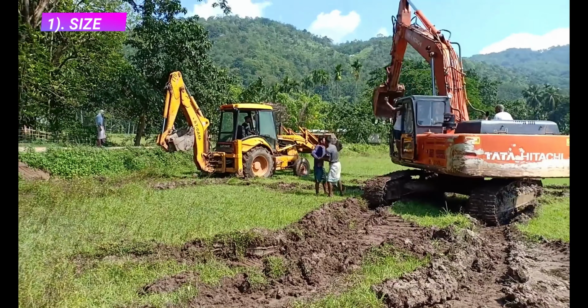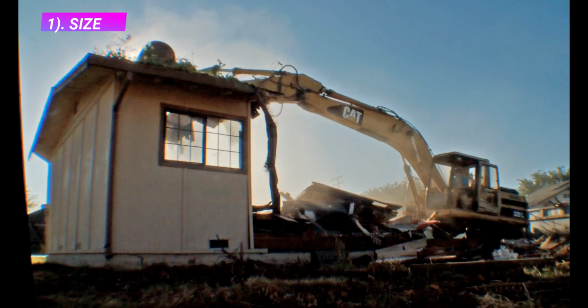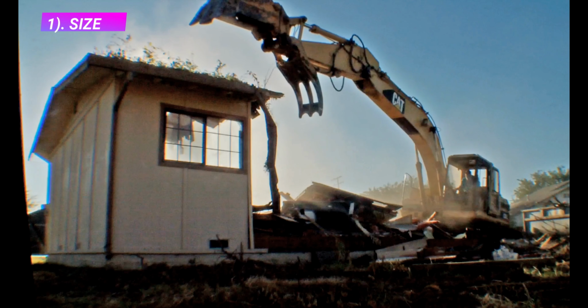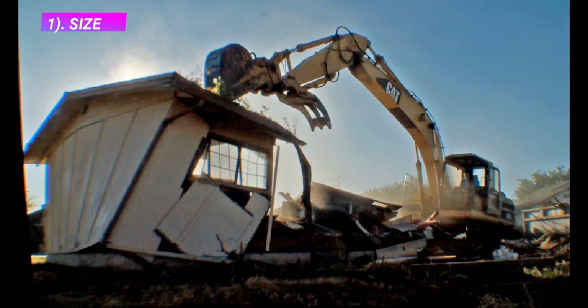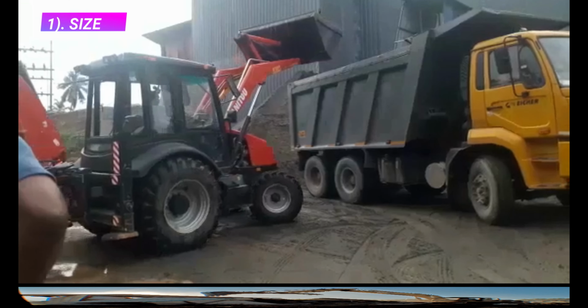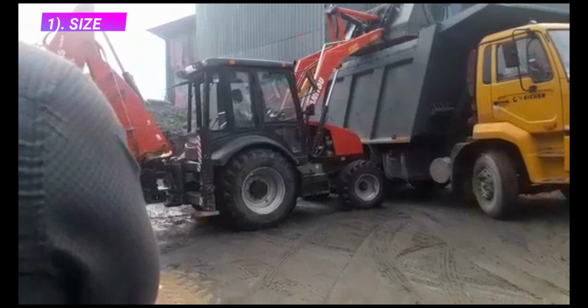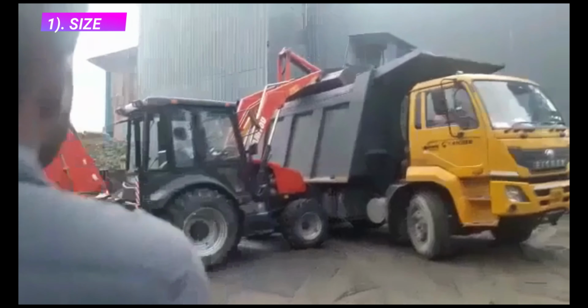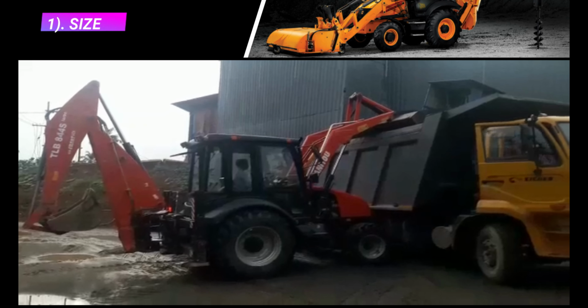Size. The main difference between the two machines is size. Excavators are larger and heavier, while backhoes are slightly smaller. The excavator is typically a better fit for demolition projects, mining, driving piles, drilling shafts for rock blasting, and overall large-scale industrial projects. The backhoe, as the smaller and more adaptable of the two, is better for farming, snow removal, loading jobs, and medium-scale construction and excavation projects.